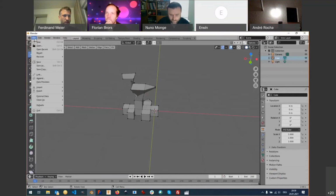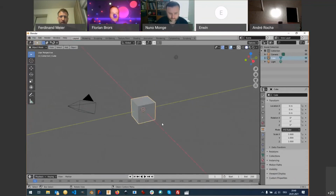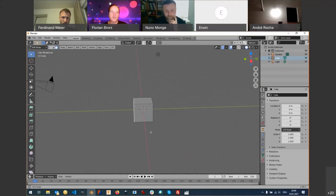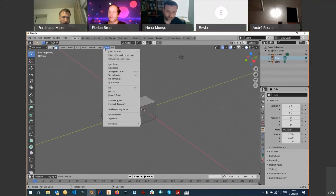So I go to File, New, General. And I have my cube. I'll wait a second until everybody is back to the cube. I hit the Tab key or switch here to Edit mode. I go to Face Select and I select a face, whichever one you want. You might have to rotate your view a little bit with the middle mouse button drag so you can see it. And then you would either remember E for extrude, or you would go to Face, Extrude Faces.